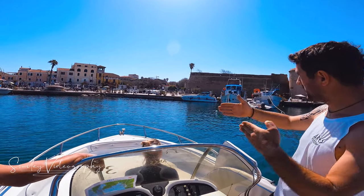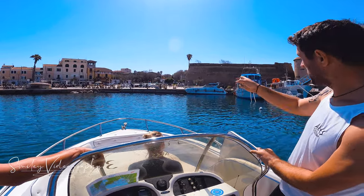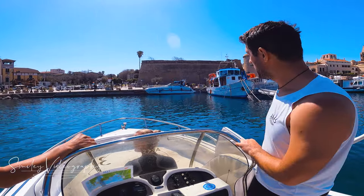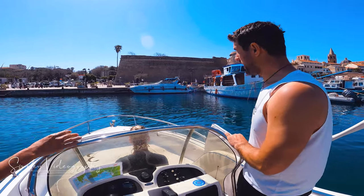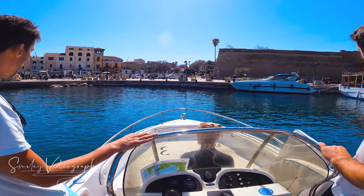I want you to go perpendicular to the port. So we will make a turn. No, a little bit, perpendicular is like this. So go a little bit left now and then keep it right. Go left a little bit more. Left. So go in front, actually, right? Yeah. You want to get there at the minimum speed.